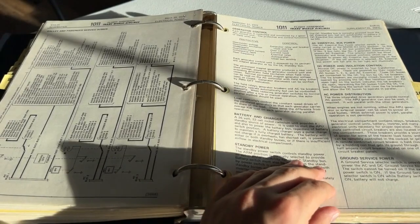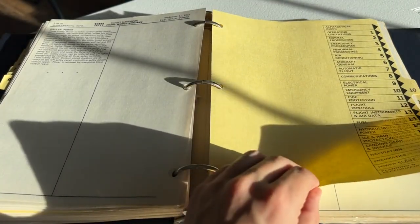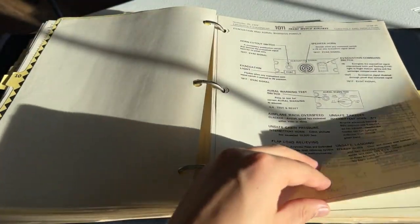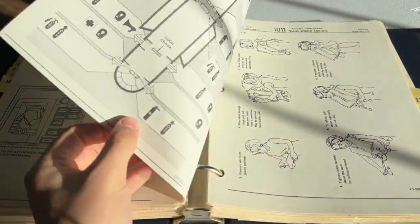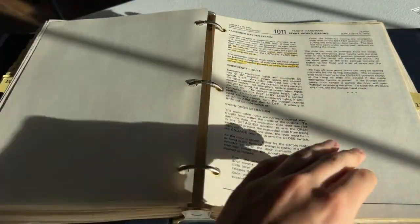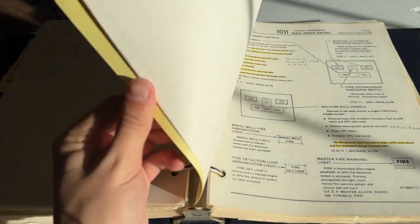And that takes us into some more information about the battery before we go into number 10, which is the emergency equipment, which is of course very important. Has some evacuation information, the door controls, all this very important. So glad to see all this information listed, and various positions for people and how to get them out, and the passenger oxygen system. So that's quite awesome.